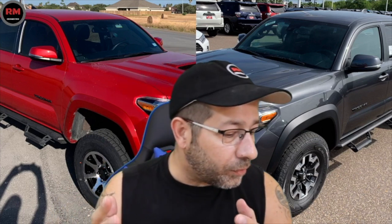So the first thing, and we're going to talk about the 4x2, is they are cheaper. It costs less money for the 4x2 because, frankly, they have fewer parts. It doesn't cost as much to build them, so you don't have to pay as much to have one.